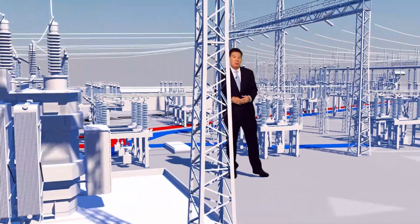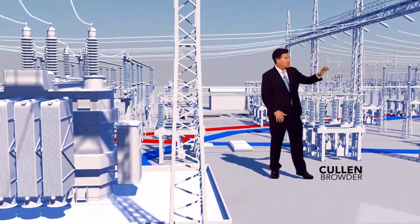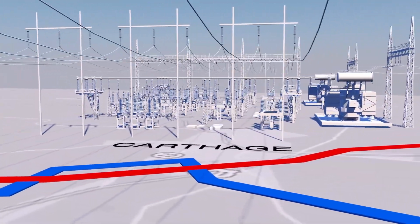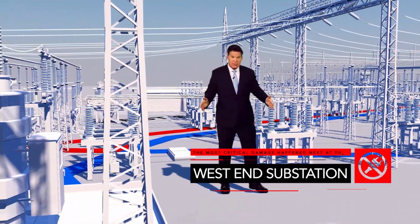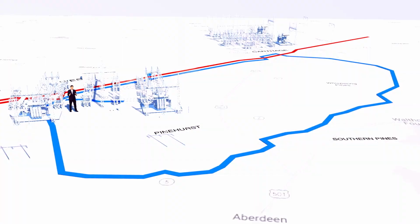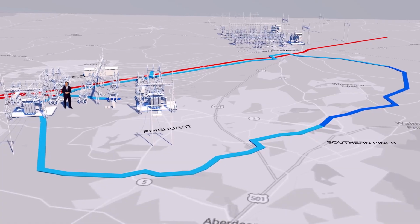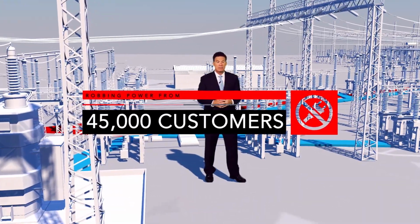So what really happened in Moore County? One engineering expert theorizes it this way. The first substation attacked is in Carthage, where a lower voltage distribution site is located. But the most critical damage happened next at the West End substation, which is connected to a high-powered line. So just a few gunshots took out the entire electrical loop that circles Pinehurst and Southern Pines, robbing power from 45,000 customers.